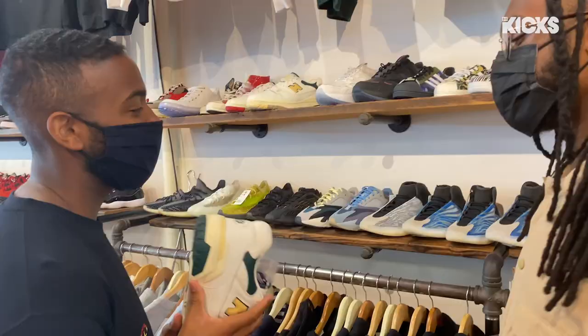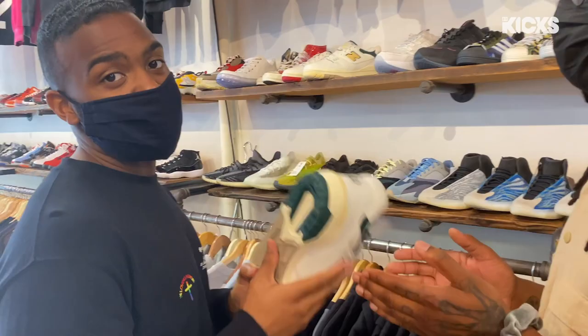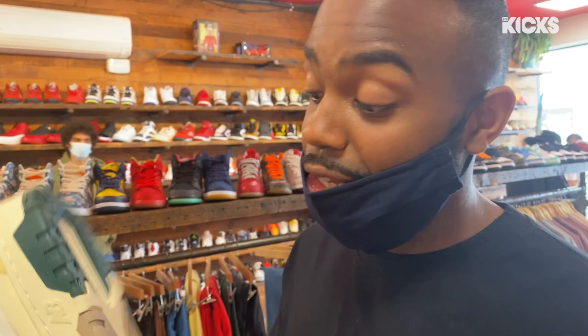The green is tough though. Two of our boys have the green ones. I really want the red ones, but these are still kind of fire. Once he said they're gonna be 500 store credit, and these are 360, it seems like, right here.